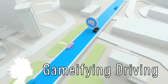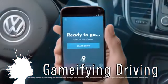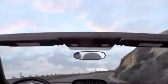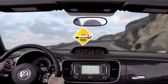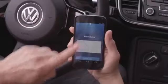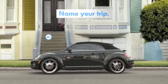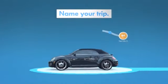So yeah, Smile Drive is gamifying driving. Volkswagen and Google have combined to create a social app that awards stickers for unlocking achievements, such as a 100-mile trip or passing someone driving the same model car as you. It works with any car and even has a feature called Smilecast that creates a travelogue of pictures and posts during your trip and collects them on a single URL.